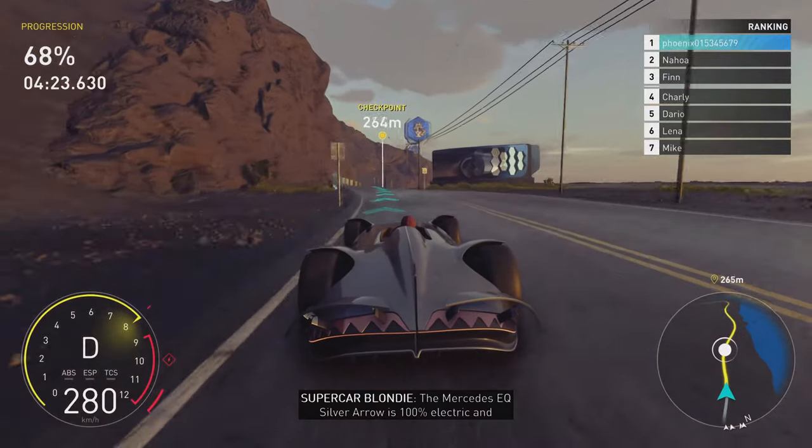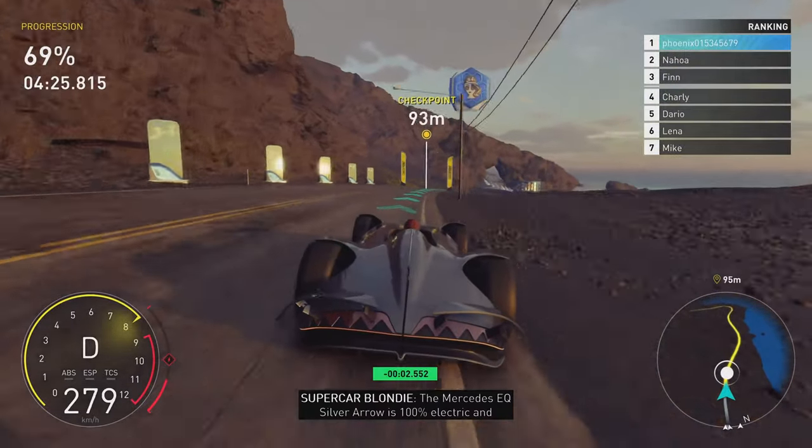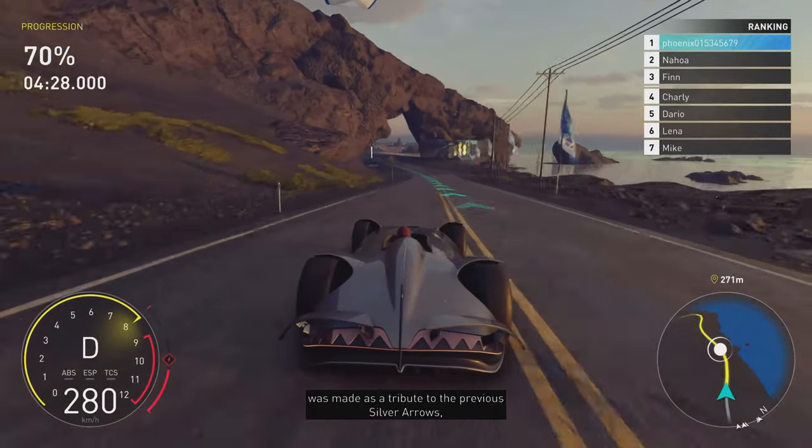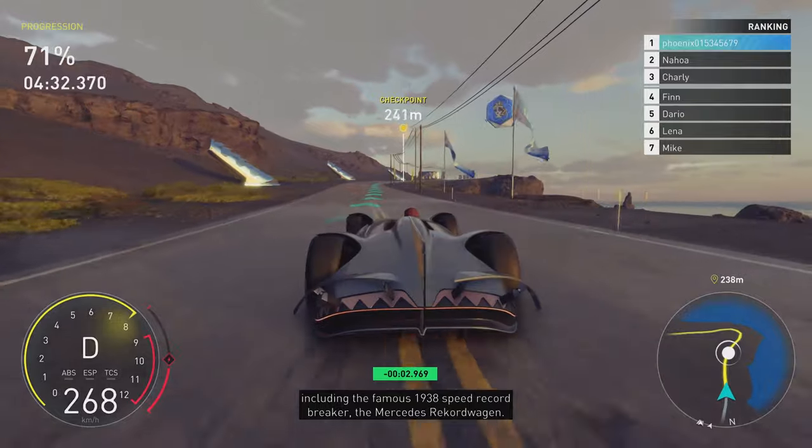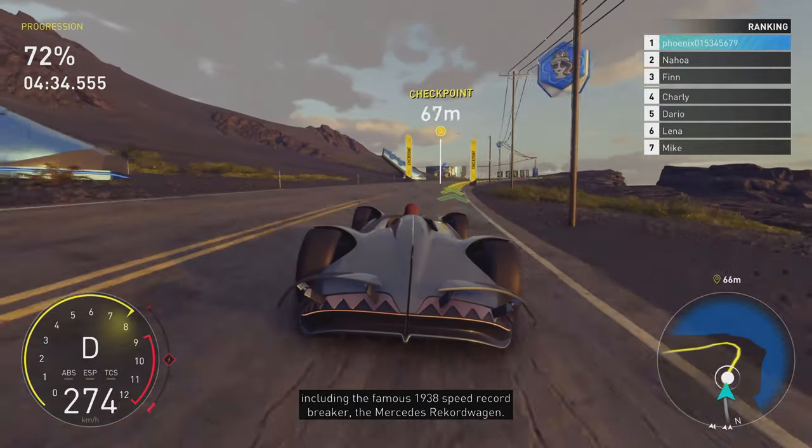The Mercedes EQ Silver Arrow is 100% electric and was made as a tribute to the previous Silver Arrows, including the famous 1938 speed record breaker, the Mercedes Record Car.